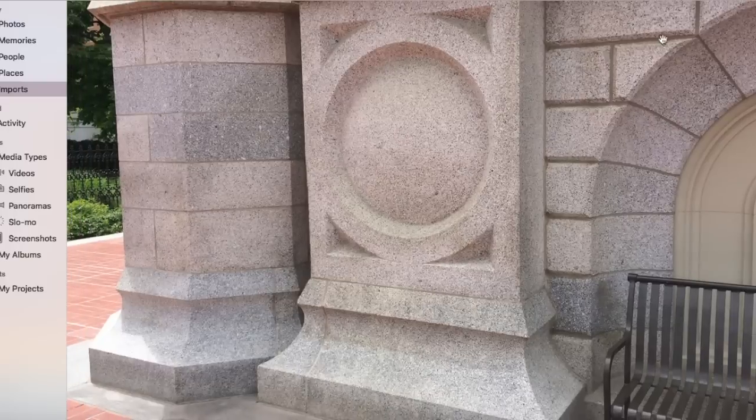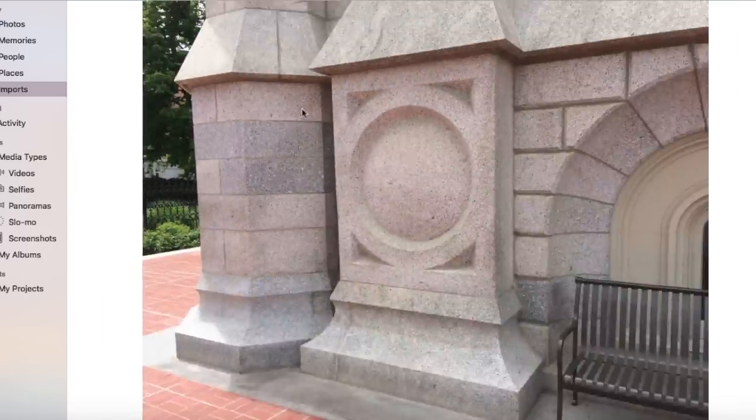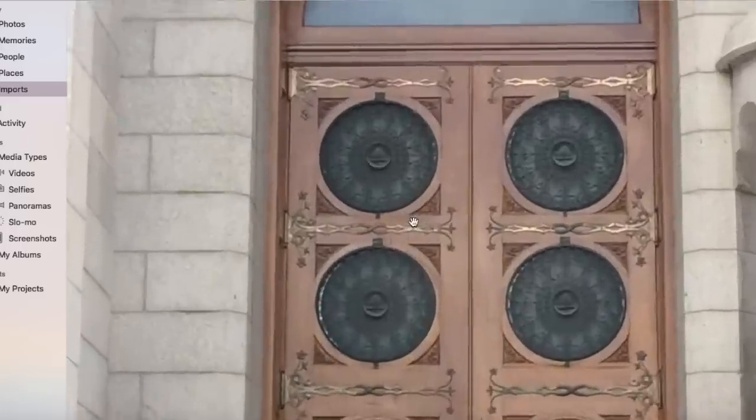And even here, look at the detail. And even though mortar appears to be used, I don't even think that it needs mortar. It's so perfect. And here's a little peek at one of these front doors. I was just blown away. Just this door, and this is a monster.